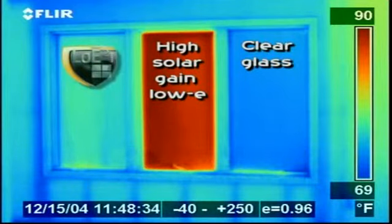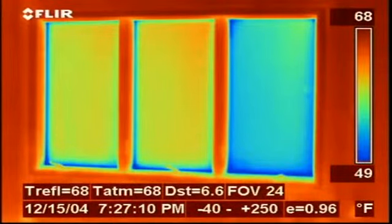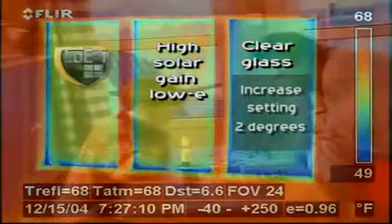The left-hand window is low solar gain LoE squared glass. Notice that its surface temperature most closely resembles the interior room temperature. The same room is seen here in the evening, after the outside temperature has dropped. The clear glass window, on the right, is cold relative to the 2 LoE windows and the adjacent wall. The LoE windows are significantly warmer than the clear glass window. How significant is this difference? A room with clear glass would need the thermostat setting increased by 2 degrees to match the nighttime comfort from LoE squared glass.